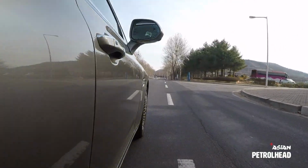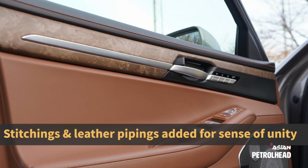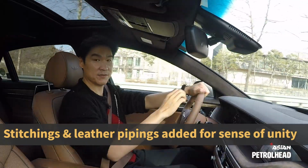I forgot to mention this, but Genesis also has added all these stitchings and leather piping, starting from the door trim all the way to the dashboard, in order to enhance the sense of unity.